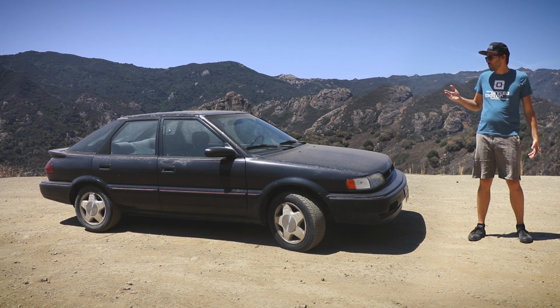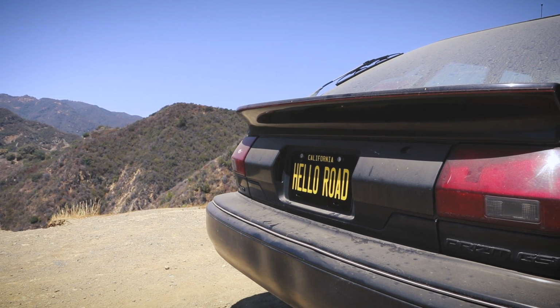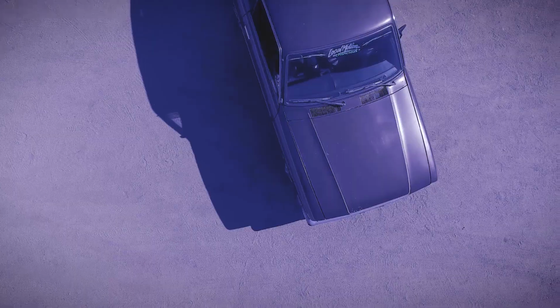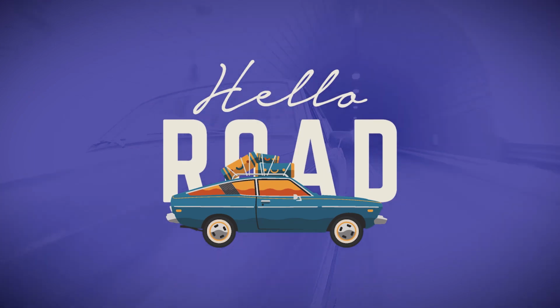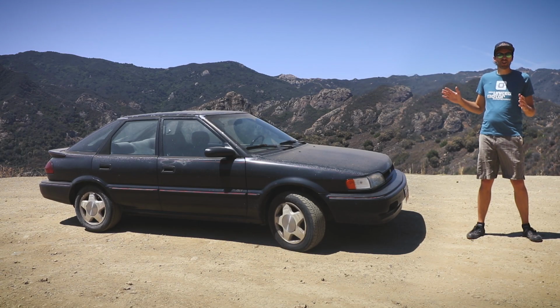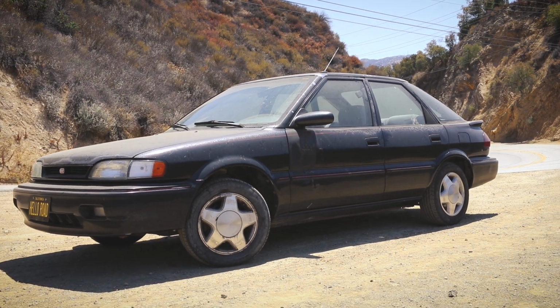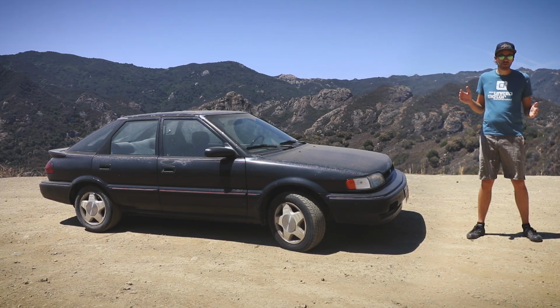What you're looking at is one of the rarest cars built in the United States. It may also be the dirtiest. This vehicle is so rare that you may not even believe that it ever existed. This is one of those mythical creatures that few have ever seen in person. What you're looking at is my 1991 Geo Prizm GSi, one of only 237 GSi hatchbacks built that year.